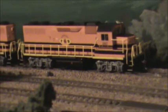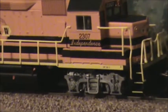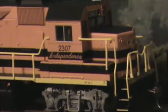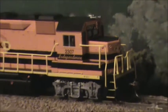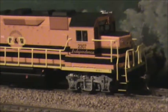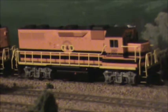Well, we've been looking at the real Portland Western locomotives. This is the Independence right here, 2307. This locomotive has actually been here in town. I have a couple of color slides of it. This is the Atlas model, and Atlas did an excellent job on it.